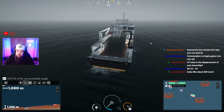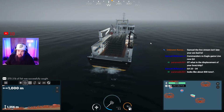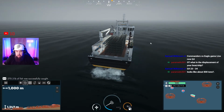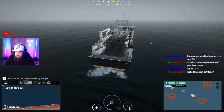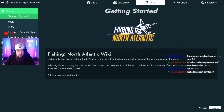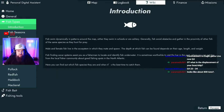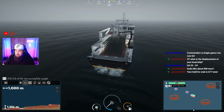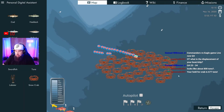I think crab season still goes for quite a while. If we keep going, we get all of our stuff paid for. The boat is paid for, and then we have enough money in the bank to buy another boat. I might even just jump into a different season. Let's see. I can go in here right now, right? Wiki. Fish types, right? Fish season. What is it? Let's see. Tuna is June. What's our date right now? November 16th. So we're not even in the rough weather. I heard December, January time gets rough.